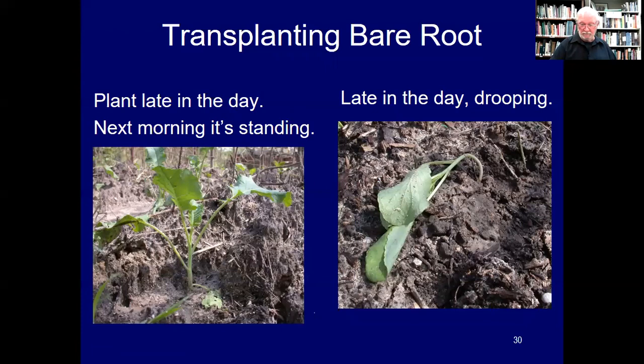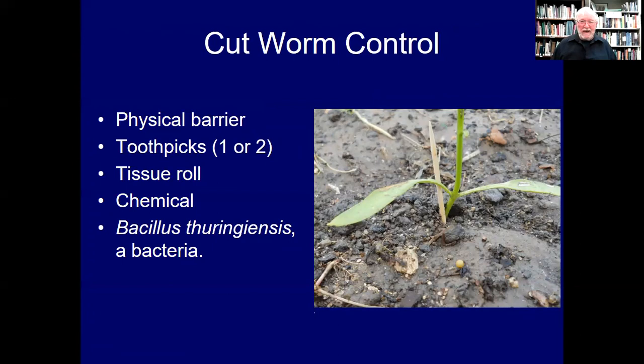Now, we have a problem out there, and the problem is a cutworm. And this cutworm control is a physical barrier. When this plant is out there, and this happens to be a pepper plant, and you bought that plant and put it in the garden, if there's a cutworm out there, he'll come up there and get around that plant, he'll cut it off. Now you done lost, what, $2-3?